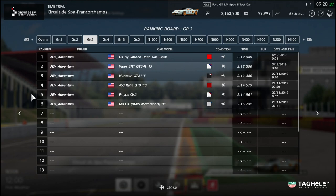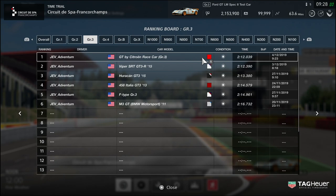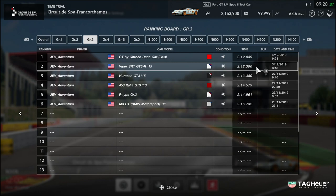Welcome back, racers, to our final day of our Group 3 Hotlap Challenge around Spa. And we're trying to beat the Citroen. The Citroen with a 2:12.039 is leading the class right now by around 3/10 of a second over the Viper.